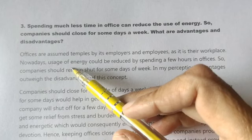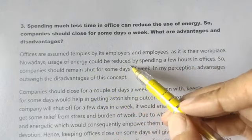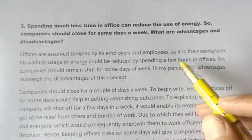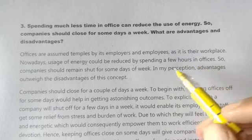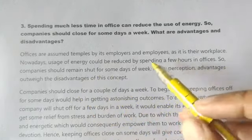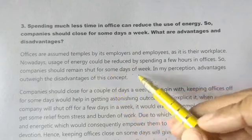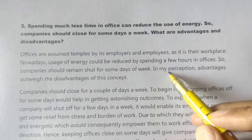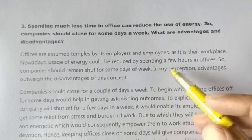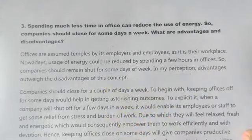What we can see nowadays, usage of energy could be diminished by spending a few hours in offices. If we spend some hours in offices, companies should remain shut for some days of the week. That's why it would be better if companies remained shut for some days of a week. In my perception, advantages outweigh the disadvantages of this concept. In my opinion, advantages are many more as compared to the disadvantages.